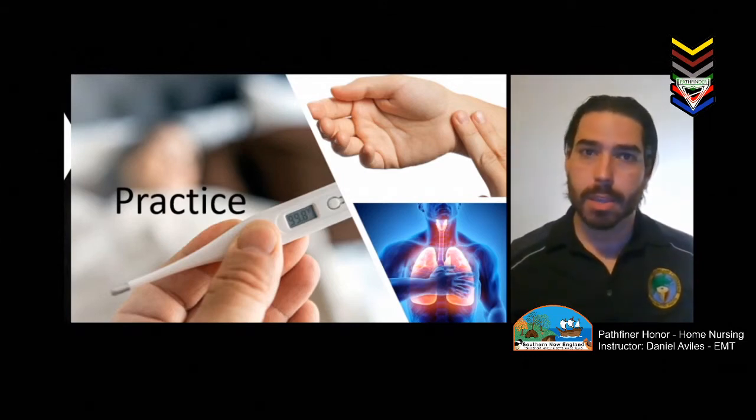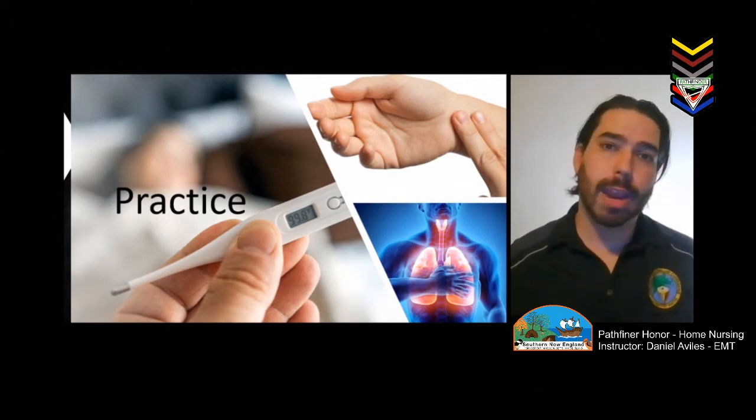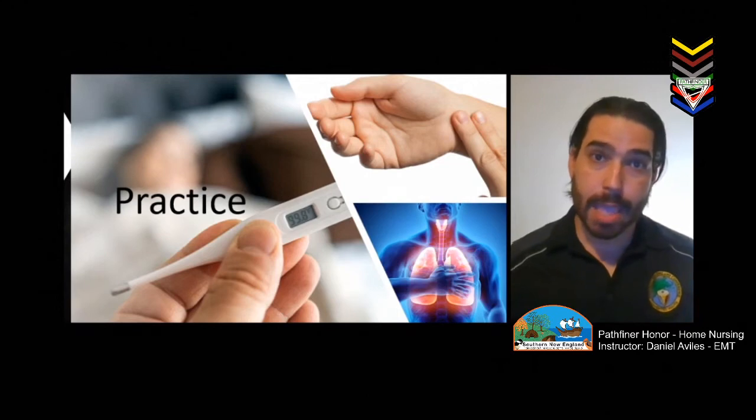Okay? So do that. Write down what you found. Write down whom you did it on. And don't forget to turn that in to your Pathfinder Club director. They will have that as evidence that you completed that portion of the honor.